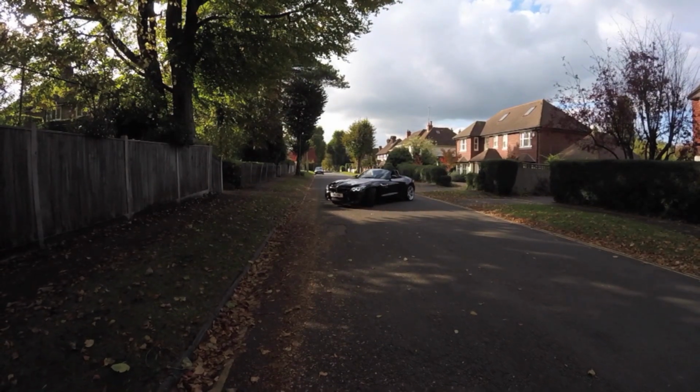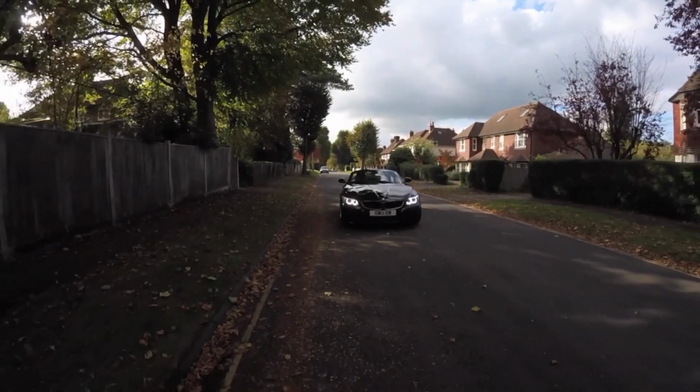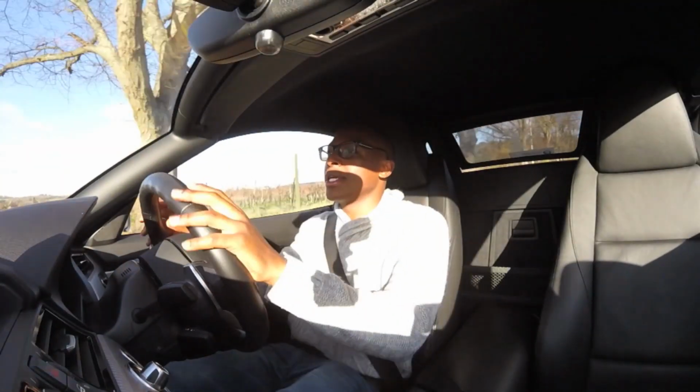So yeah, as long as you've got your sensors, maneuverability is easy. It's fine, you'll be fine. Now let's go into the topic of build quality.